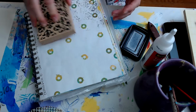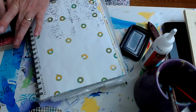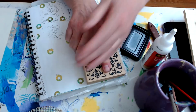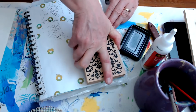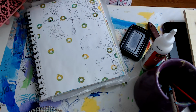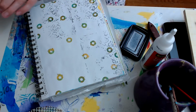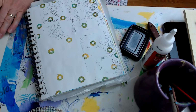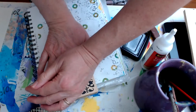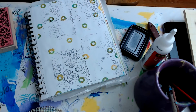Probably going to wish I had a piece of foam underneath. Oh, it pulled off one of the circles. We're going to call that, that's where that came from, because I don't know where it came from. See, standing up will help. I've got a lot of dimensional things underneath on previous pages.